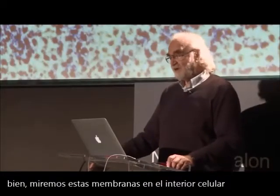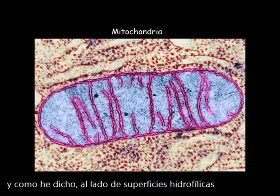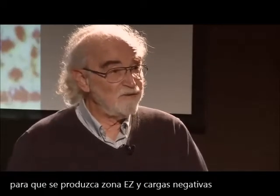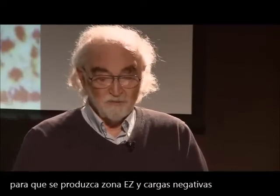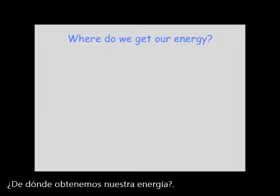Well, look at those membranes inside the cell. Those membranes are hydrophilic surfaces. And as I mentioned, next to hydrophilic surfaces, EZs build. So this is a perfect configuration for building EZs and negative charge and contributing that to the rest of the cell for energy. So where do we get our energy?